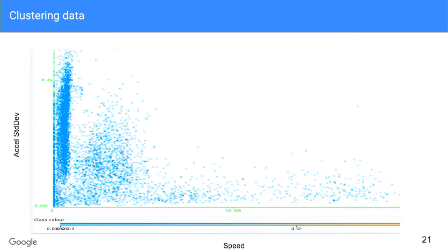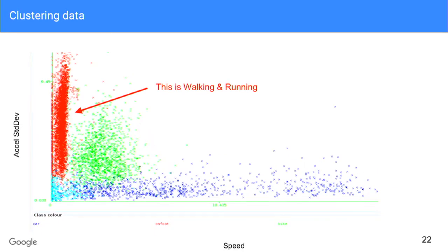And so every X there is an activity that somebody was doing. The horizontal axis shows you the speed, and this vertical axis shows you one particular feature that's extracted. And so what do you do with that? Well, if you start labeling them, and people label them, they say, okay, I was running, and so people label their activities, and then you start to see some structure. So all the red is walking or running, and then these other colors are different things. Let's just focus on that for a moment, and that mess of before should suddenly start to make sense to you. You go, oh, I see.